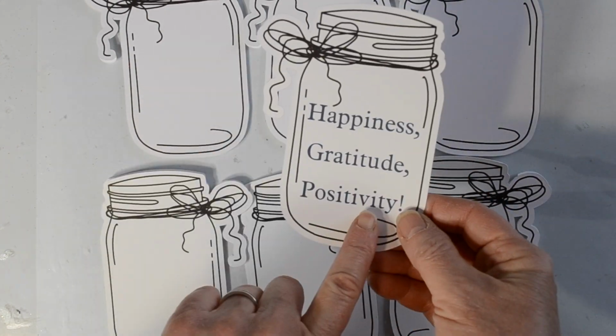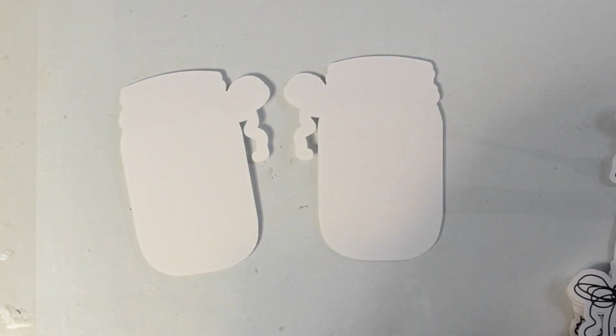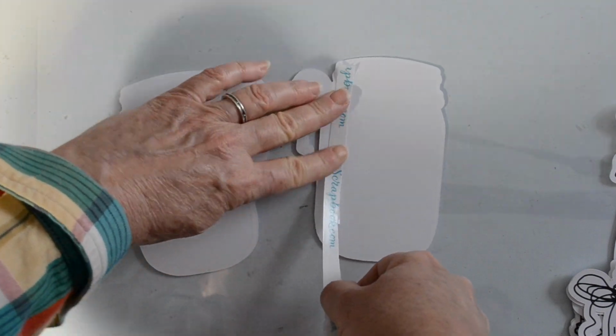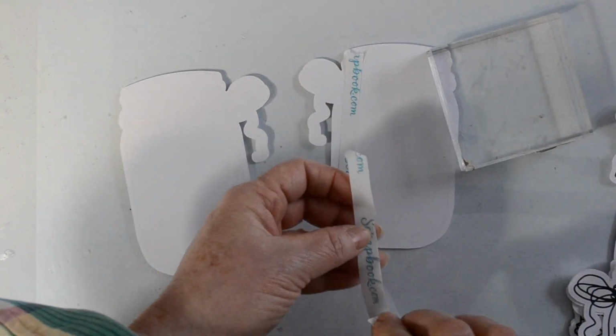Okay, we are at the craft table. And you saw my title page. And now I have 12 jars, 6 facing each direction, and I already have them paired up. So I'm going to just assemble one of them for you. And I have this sped up pretty quickly here so that we can get through this. And I'm just going to show you one jar because they all work the same.